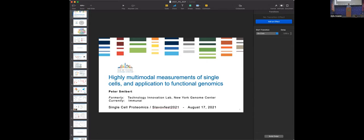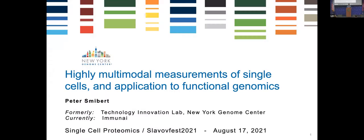Peter Smibert, who is currently the Vice President of Functional Genomics at Immuni, has helped develop several technologies for multimodal single-cell analysis. In his previous role at the New York Genome Center, he led the Technology Innovation Lab, where he and his collaborators developed CiteSeq. This high-throughput single-cell analysis technology uses DNA barcoded antibodies to quantify cell surface proteins of interest and single-cell RNA sequencing to quantify RNA, allowing you to quantify specific cell surface proteins and RNA in single cells.